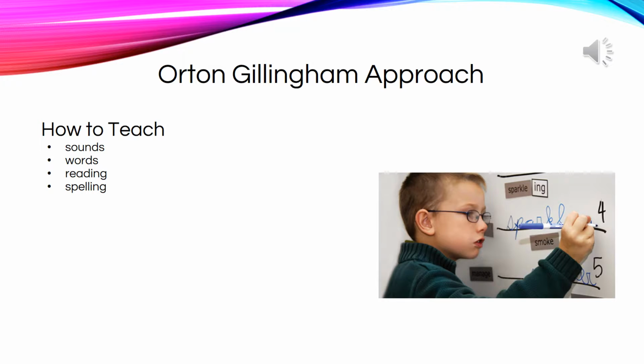Samuel Torrey Orton and Anna Gillingham created the Orton-Gillingham approach in 1930. Ritchie and Goke, 2006, discovered that the best way to bridge the gap for students with learning disabilities and phonemic awareness is to capitalize on the auditory components of children in order for them to produce their own spoken form of the word from its graphic counterparts.